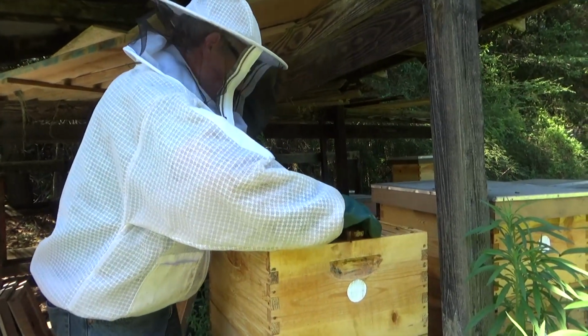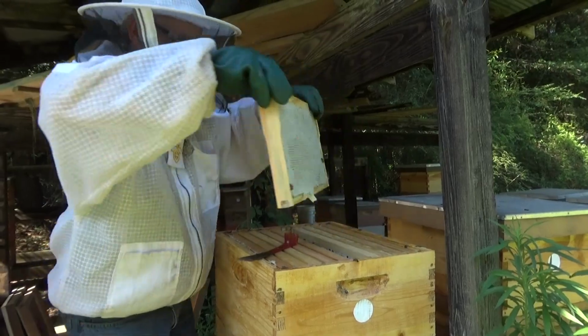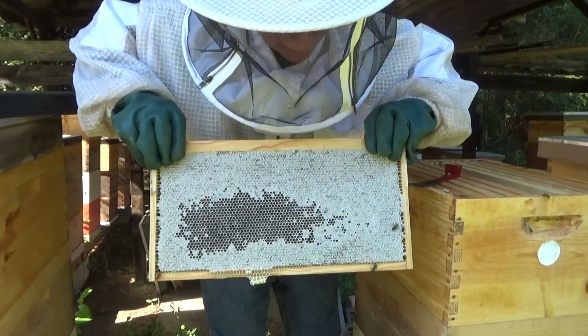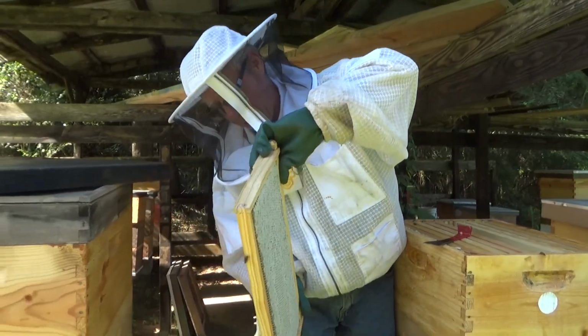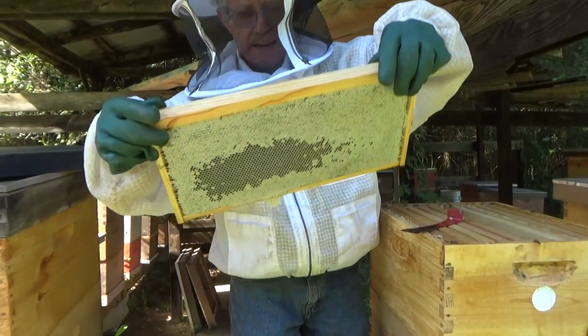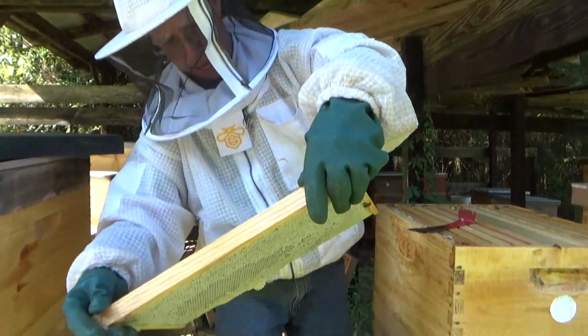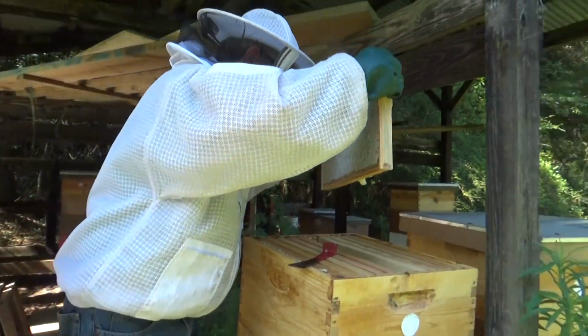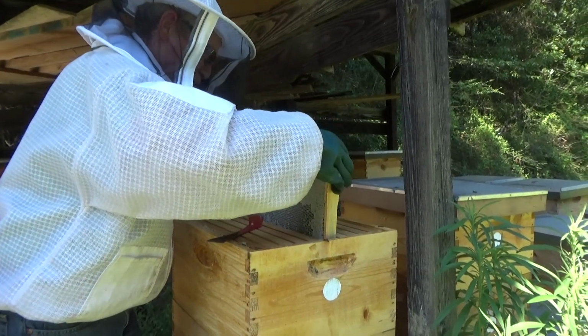And here you go for our first full frame. Look at this. Look at that. A little bit of uncapped right there as well as on the back. But I'm good with that. It's not coming out. It's good. They just haven't gotten around to capping it yet. So we got a box just like this, a full box.